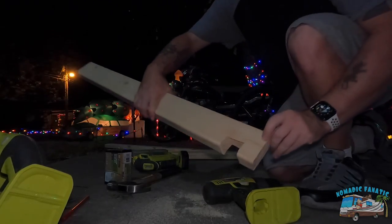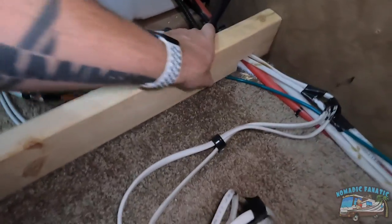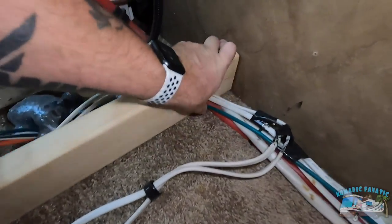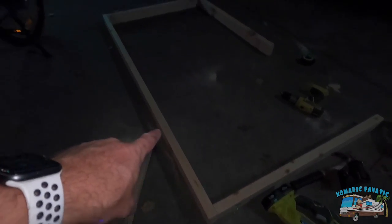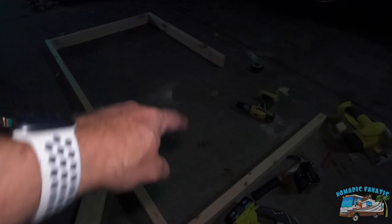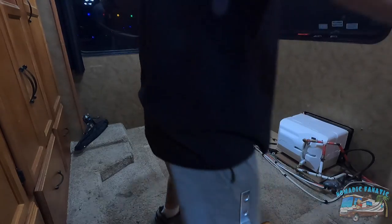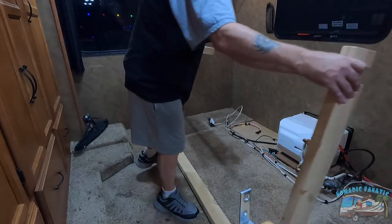There's my notch. Just test fit this one piece here. That'll work well. All right, so I'll go ahead and secure up all of my corners here of the base, and then we'll bring this in and test fit it for our new bed assembly. All right, test fit time. Let's see how I did here.